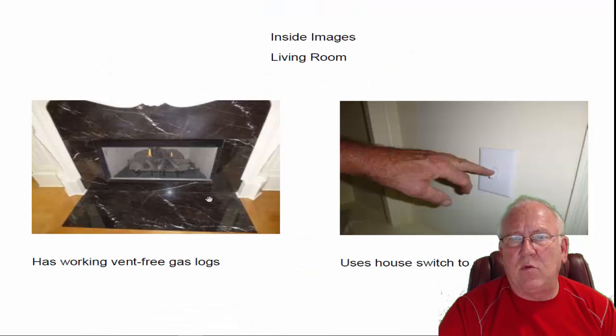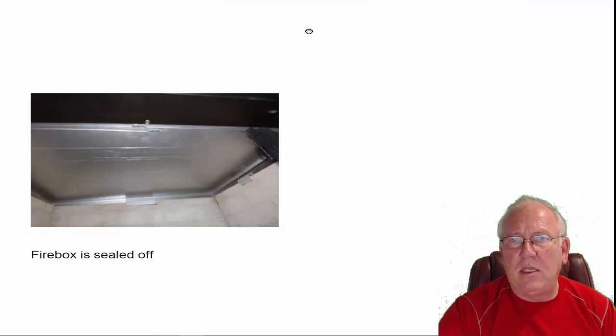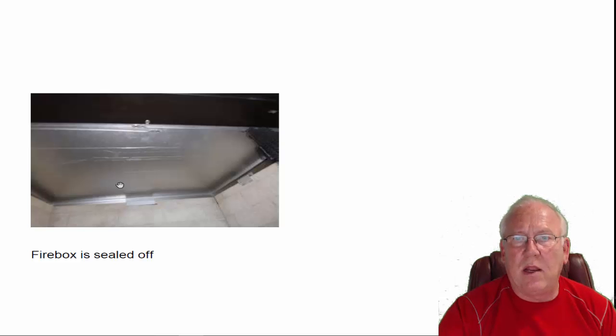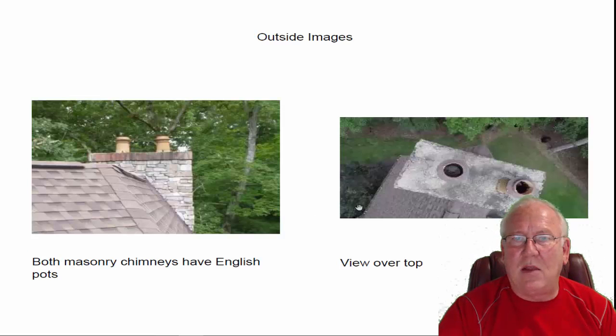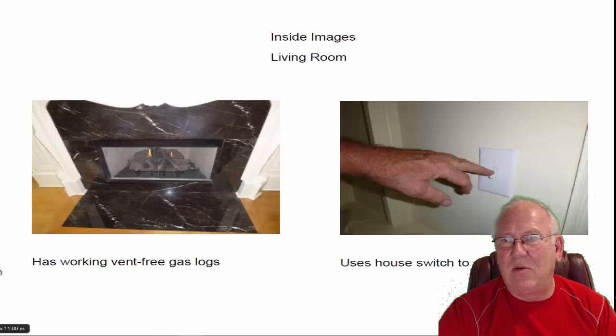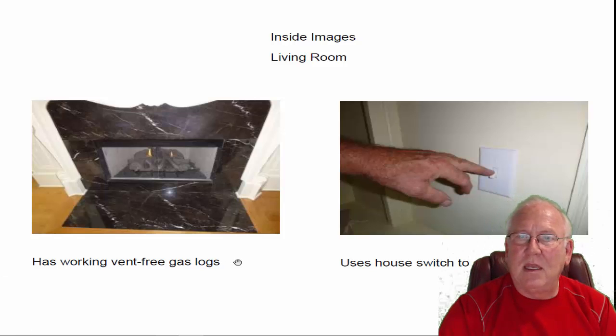Let's take a look at what we've got here. In the living room, we have an unvented or vent-free gas log set. It operates with the house switch there on the side. All the vent-free units have these seal-off plates, right? Because there's no chimney, right? Which really doesn't make much sense, right? I mean, when you stop and think about it, it's almost kind of funny. If you look outside, we've got chimneys, right? One for each fireplace, but they're totally not connected. One is not connected to the other, and I don't get it personally as a chimney guy, but it is what it is.